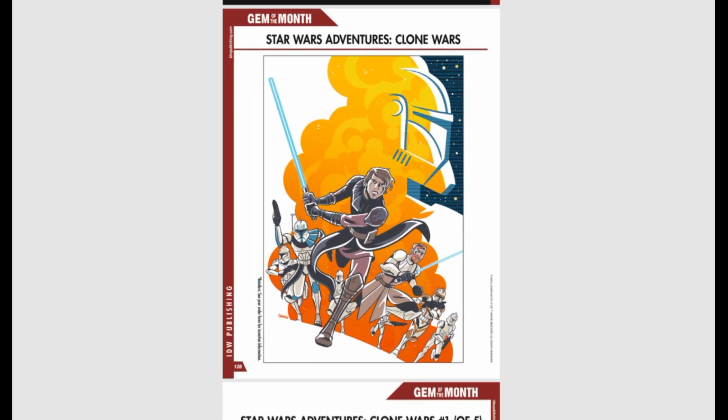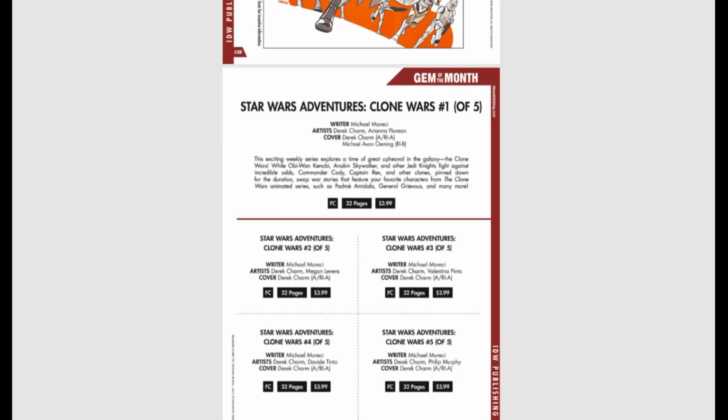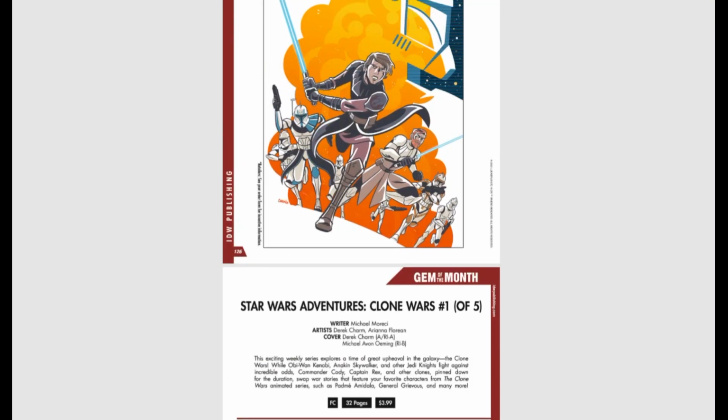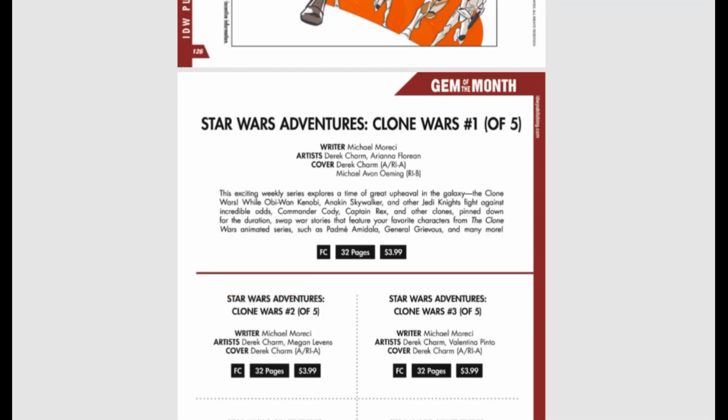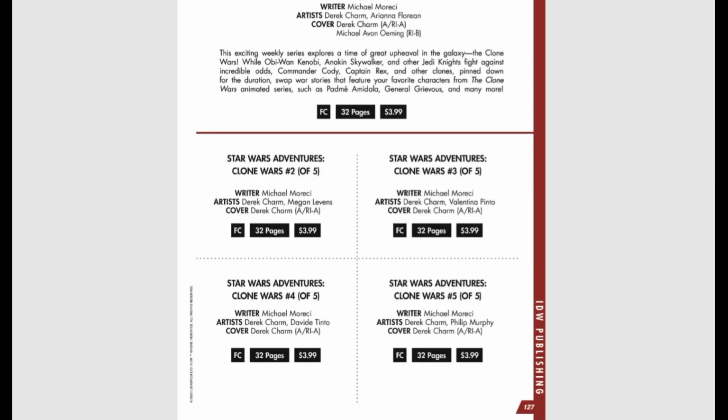Star Wars Adventures, The Clone Wars. Again, a Gem of the Month, 5-issue miniseries. Now, I was a huge, huge fan of the Clone Wars animated series, which appears to be where this is coming from. What's interesting about this, it's a weekly series. So we have 5 issues coming out a week apart from each other, 5 weeks straight. And during the Clone Wars, while Obi-Wan Kenobi, Anakin Skywalker, and the other Jedi Knights fight against incredible odds, Commander Cody, Captain Rex, and other clones pinned down for the duration swap war stories that feature their favorite characters from the Clone Wars animated series.